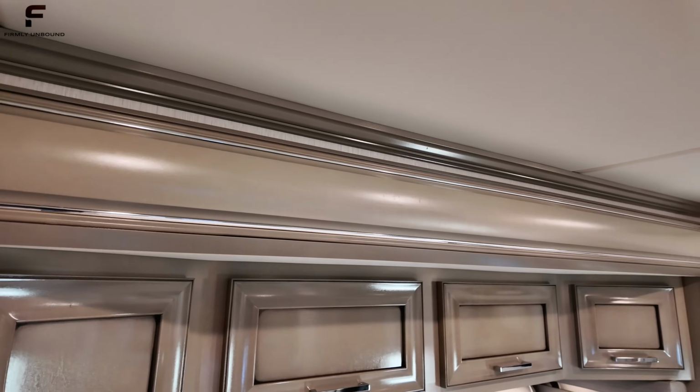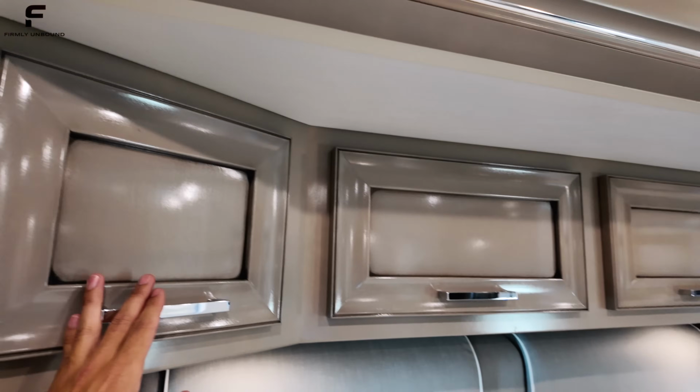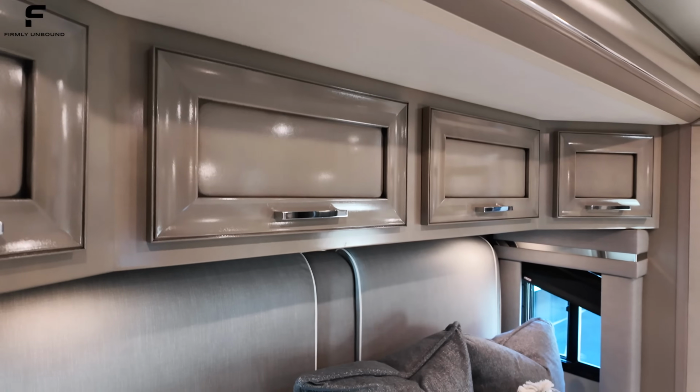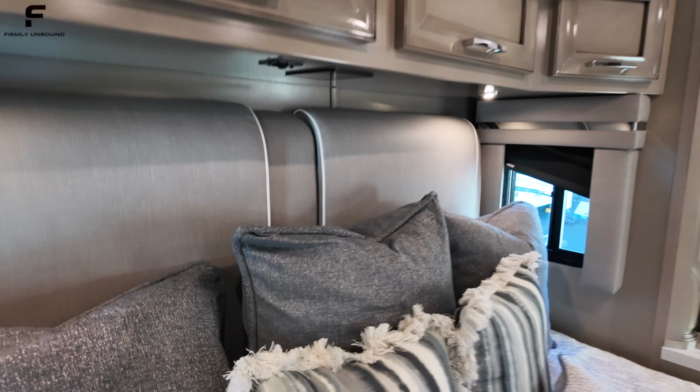This is definitely a styling that I feel like my mom would really like. You can see these speakers up in the ceiling right there. But yeah, I feel like this styling is something my mom would really appreciate. If she sees this video and gets to this point in the video, she can comment down below what she thinks.